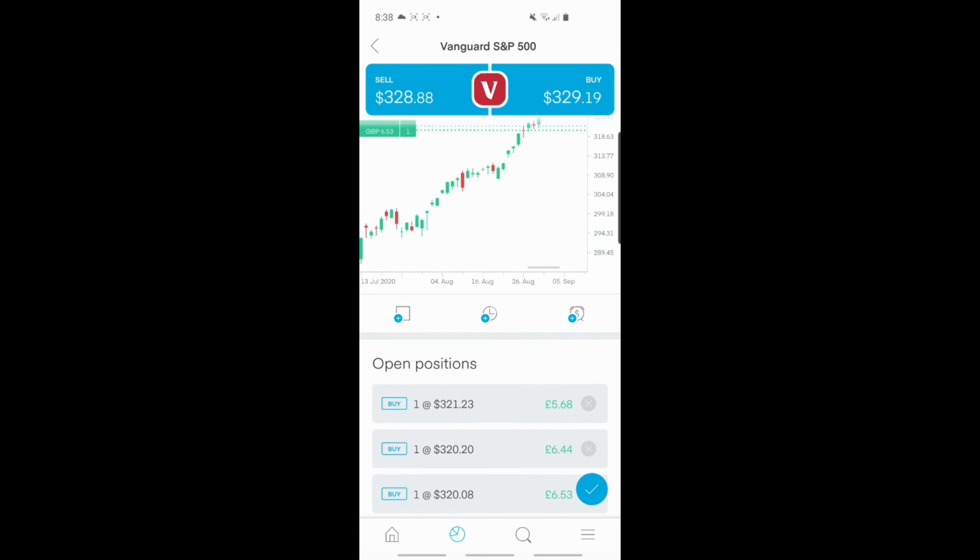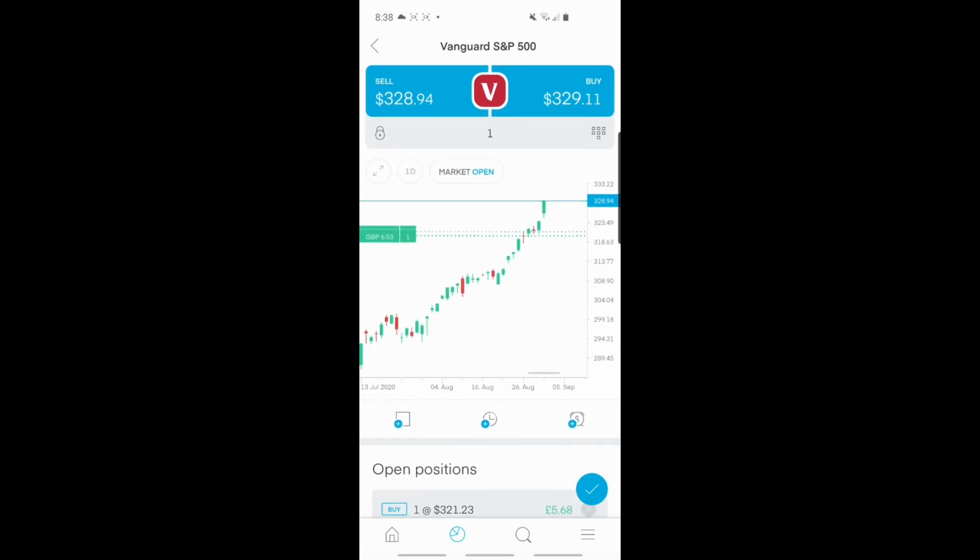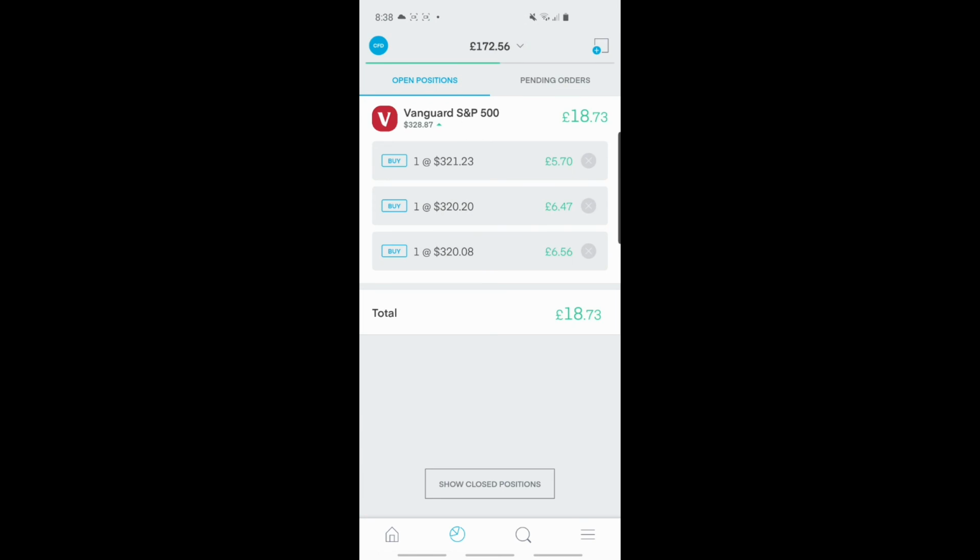So we'll have to see how tomorrow goes. Hopefully we can have another day to the green and then sell, but I'm not going to guarantee anything, and even if it comes out lower than £18 profit, honestly I'm pretty happy with any profit at this point. But yeah, it's just been a nice trade, so I just thought I'd show you guys this one.